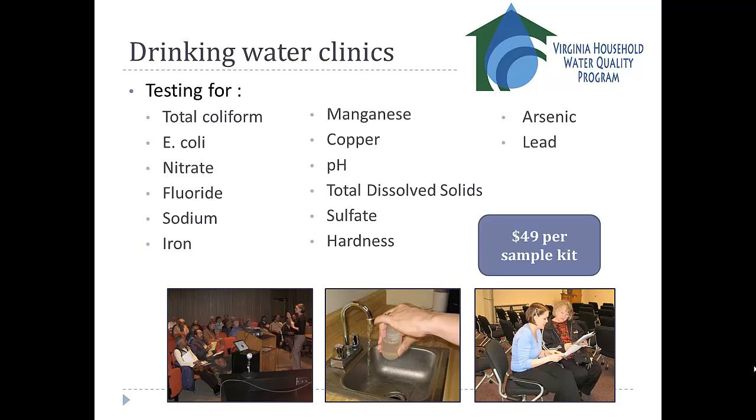This is the list of contaminants that we test for, so 2 bacteriological tests and 12 chemicals. A lot of these are derived from geology. Some of them can come from household treatment devices or components for plumbing, such as copper and lead. This is the cost for one sample kit, $49 this year.